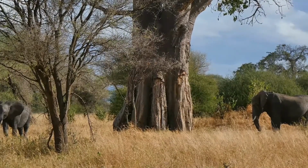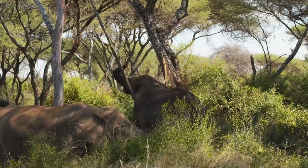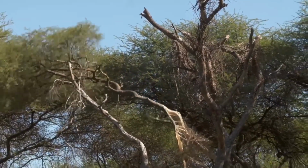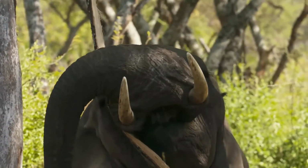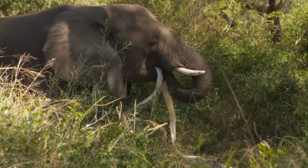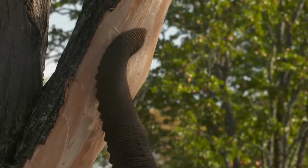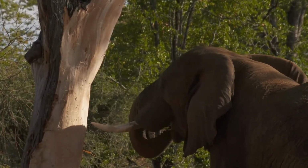Tearing off the bark reveals a baobab's softer inner layers, which can contain 26,000 gallons of water even during a drought. It's also rich in linoleic acid. Elephants can only obtain this essential fatty acid from plants, which helps with pregnancy and fetal development.